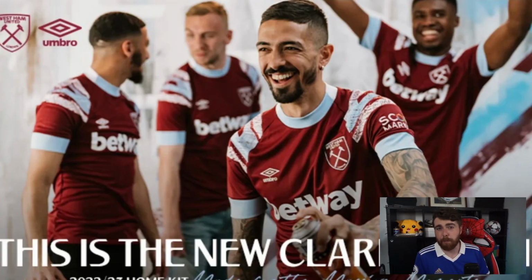West Ham, 3.5 out of 10. I love the colour scheme. I like the trims, even though they are a bit big. The fact that things match up, the Betway logo suits the kit massively. What is this? What have you done?